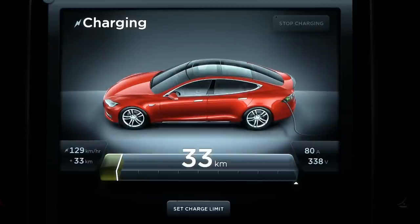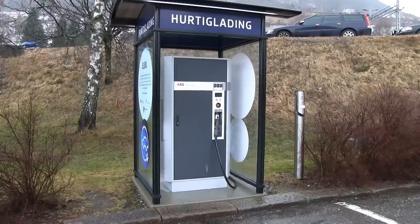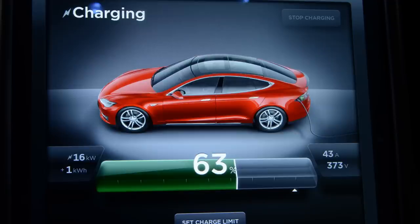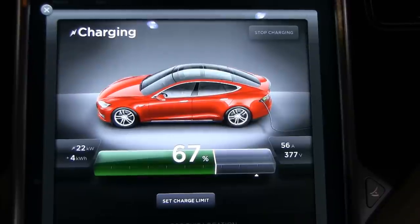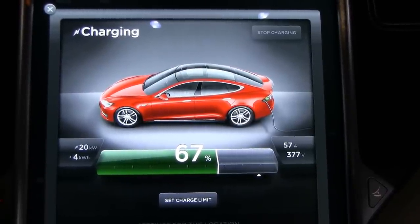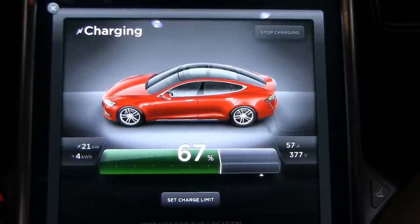And even worse, in Voss, it was also an ABB charger, pretty old one, and also a bit buggy. I only received about 16 to 20 kilowatt. They said there's something wrong with it. So you could sometimes get stuck with a slow charger.